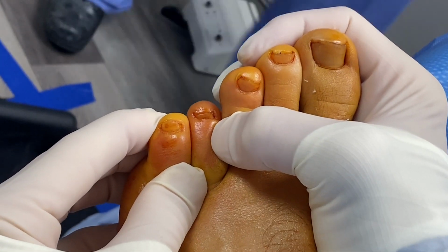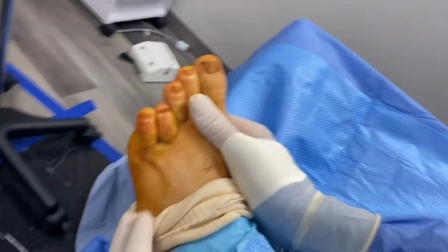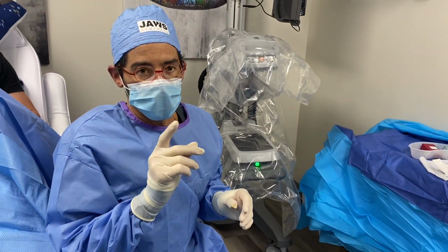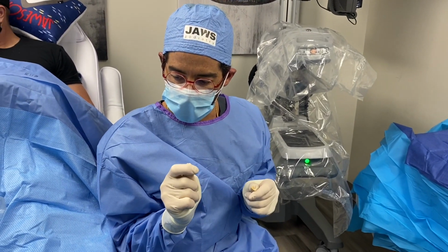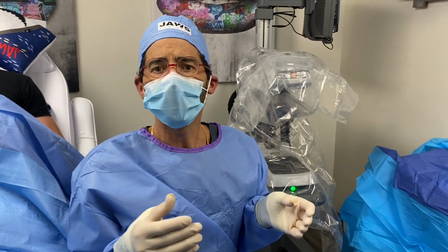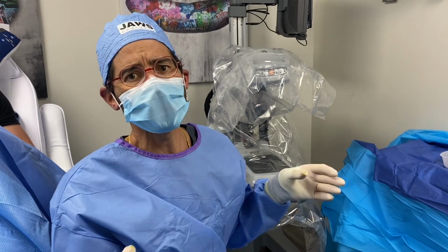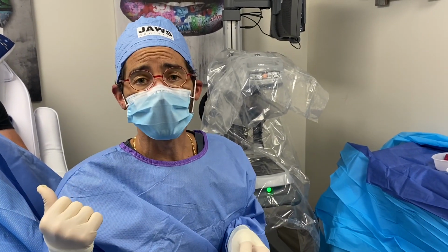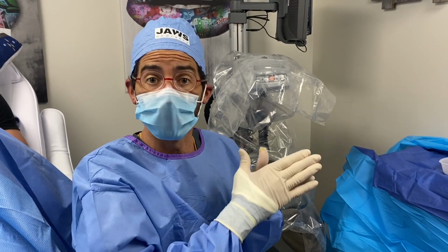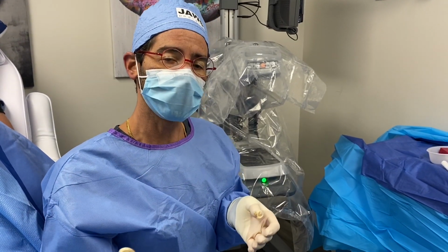When you talk about an intricate, delicate, and fragile procedure, this is it. The reason a lot of people may ask, why don't you just correct the metatarsal and lengthen it? The problem is that the patient doesn't want that procedure. We spoke about it. It's a very long and rigorous recovery. So he has elected something a little bit more simple.